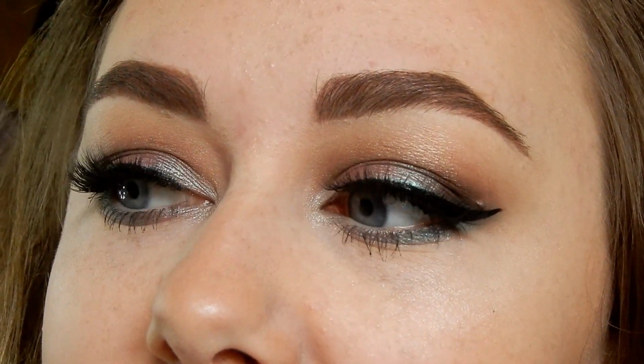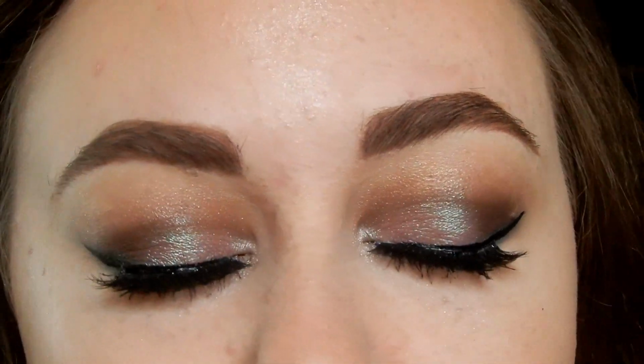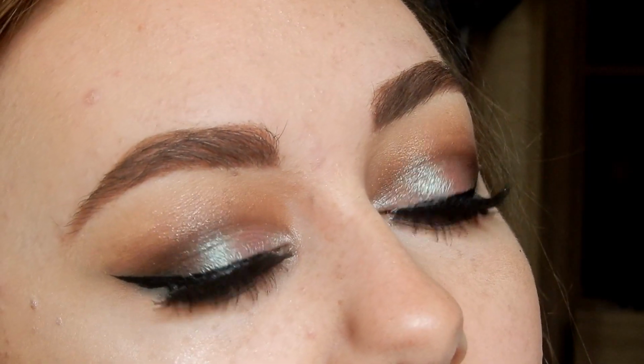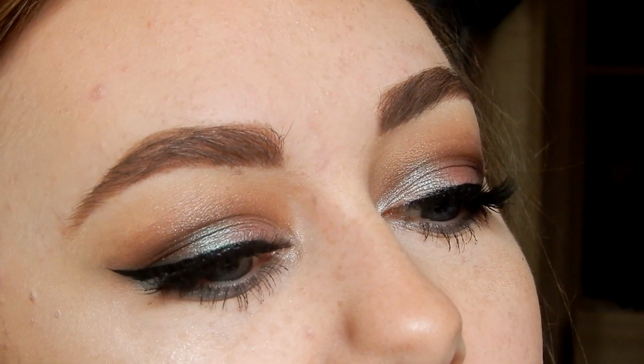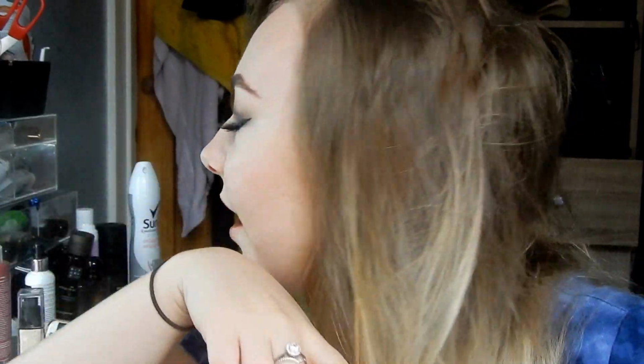Okay, so this is what the eyeshadow looks like in natural lighting. You can really see the colour a lot more. My hair's a bit of a mess at the moment, but as you can see, my eyes look really dark. I feel like I look really dark and mysterious right now. I think I'll have to try the lighter colours and see if I like it.